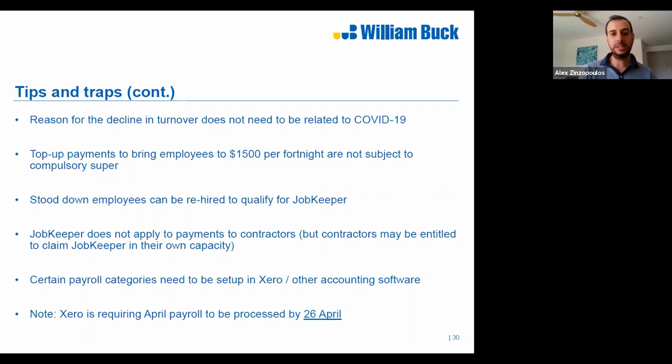Payments and super. Okay, so if you're paying your employees, if they're on a wage of at least $1,500, now that's gross wage, gross before you've taken out any PAYG, doesn't include super. So gross wage of at least $1,500 per fortnight. You need to continue paying those employees their normal super. Super does not change.